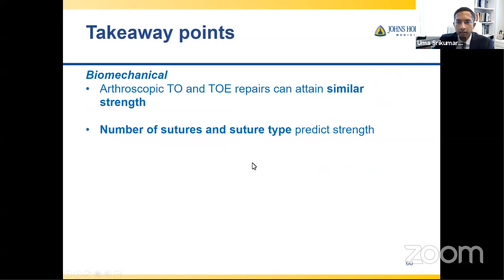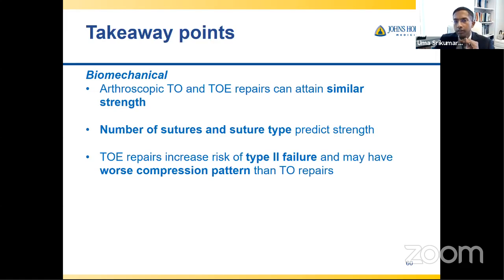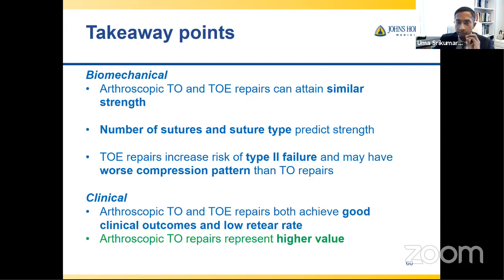So the takeaway points here are that from a biomechanical perspective, arthroscopic transosseous and transosseous equivalent repairs, or anchored repairs, can attain similar strength. The number of sutures and the suture type, tapes over cords, predict strength to a greater degree than construct type. So transosseous repairs increase the risk of type 2 failures and may have worse compression patterns than fully transosseous constructs. From a clinical perspective, arthroscopic transosseous approaches and anchored transosseous equivalent repairs can both achieve good clinical outcomes and low re-tear rates.